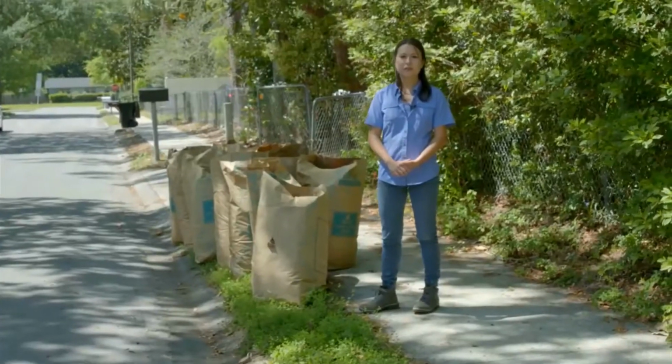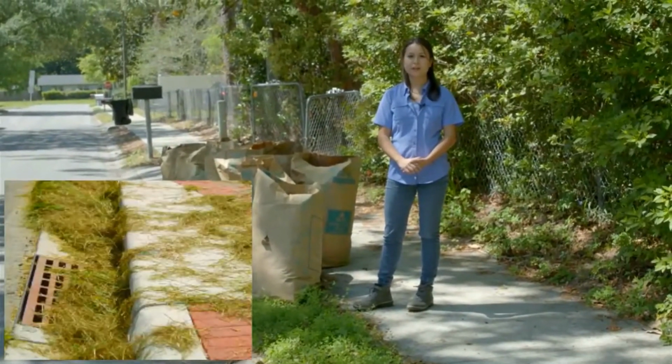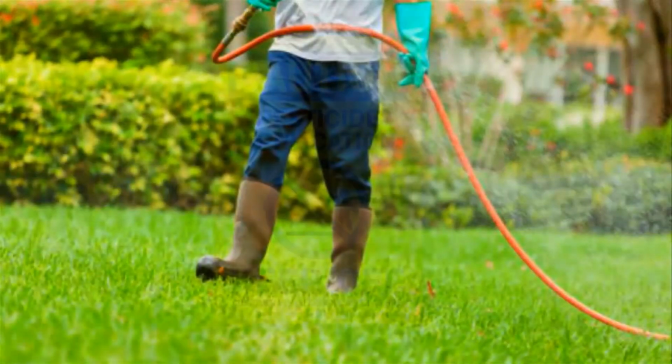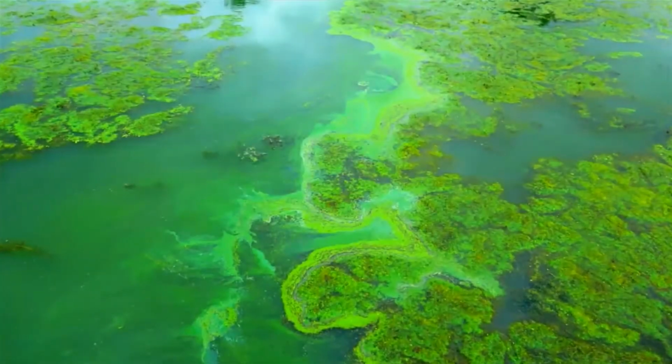Grass clippings left in your lawn after mowing can clog the storm drains and cause flooding. It is better to collect your yard waste and put them in these bags for people to pick up. Chemicals used in our yards are washed into storm drains too. Excess fertilizer contributes to algae blooms in our waterways.